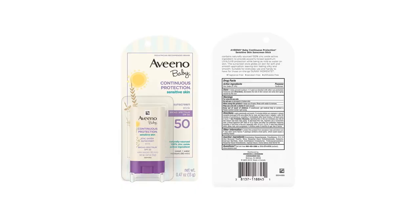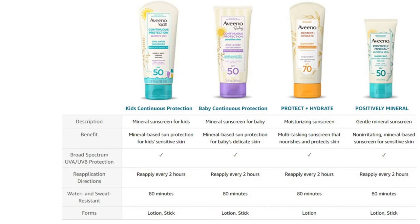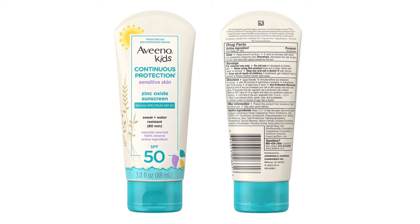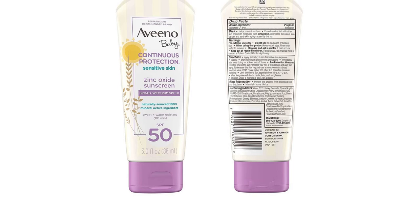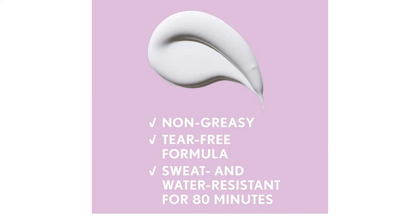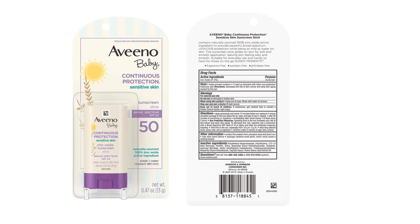Overview. Introducing Aveeno Kids Continuous Protection, this is a tailor-made sunscreen to ensure excellent sun protection for your little one's tender skin. The ingredients in this gentle formula are naturally sourced 100% zinc oxide and nourishing oat, which makes it suitable for sensitive skin that children have. Furthermore, the lotion-like sunblock can stay on the skin for up to 80 minutes when in contact with water and sweat, which is also perfect for active children. The non-greasy formula is also hypoallergenic, non-comedogenic and free from parabens, phthalates and fragrance to allow comfortable daily use.